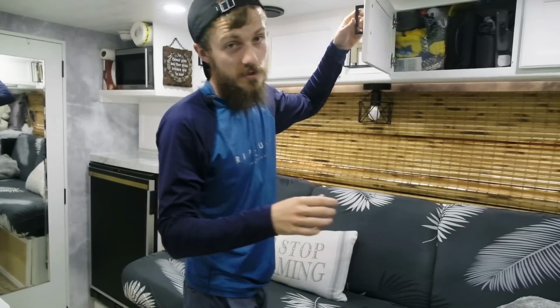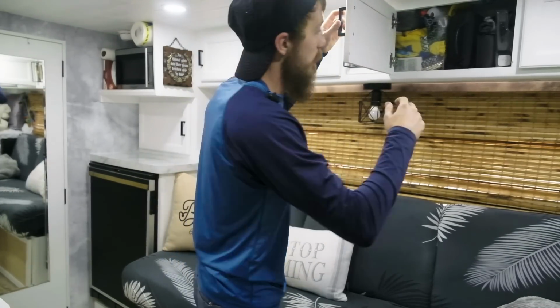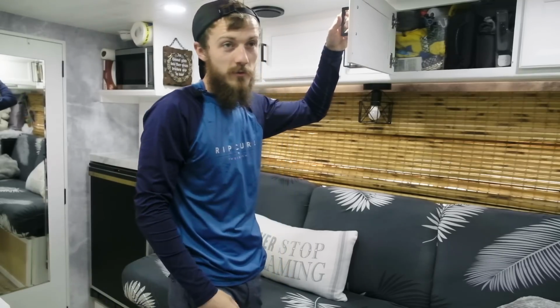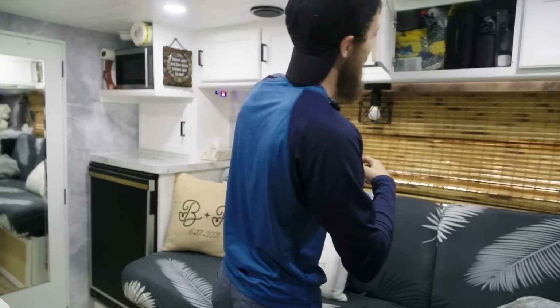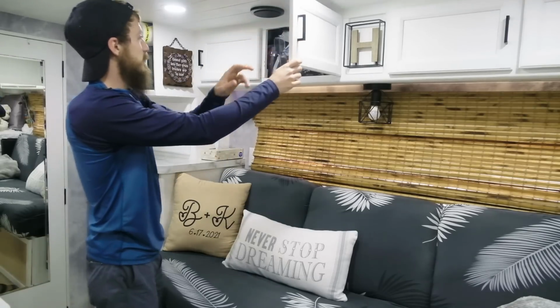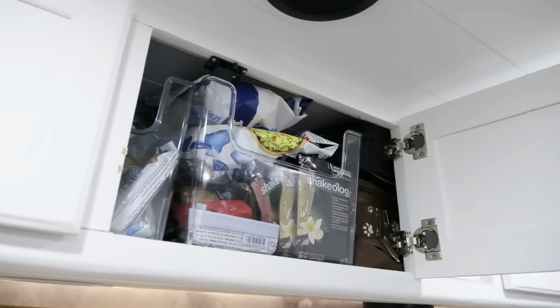So on every single cabinet door, drawer, any kind of door, we installed 10-pound pull latches. That way we don't have to worry about swinging doors or anything falling out, you name it, right? And then in here, we've got basically just food. Try to keep it well organized. Any of our non-perishables, we leave that in here.